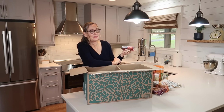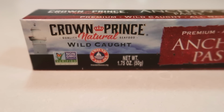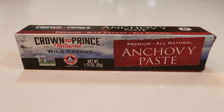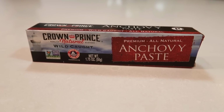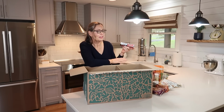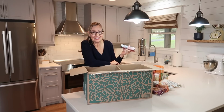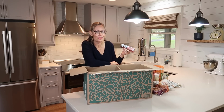This is anchovy paste and it's wild caught, all natural, and this is a great ingredient to have on hand. I like putting it in salad dressings. It's also a really great addition to a lot of sauces, giving them sort of a nutty taste, not really fishy at all, and it's actually quite healthy. So I decided to add this to our order this time.